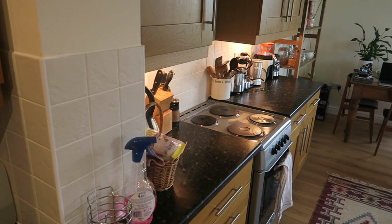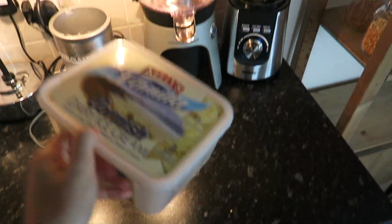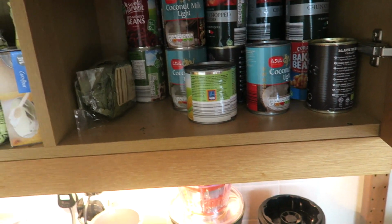Okay, so this is our kitchen currently. So here's our cupboard. Ooh, there you go, that shows how much we need to sort them out. Oh my god, okay, Alex definitely did that just now. I watched him do that.